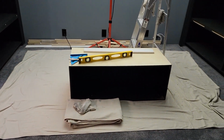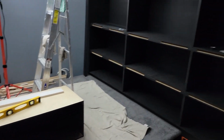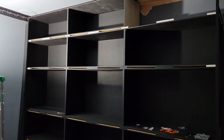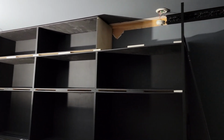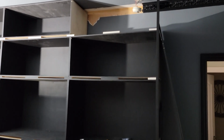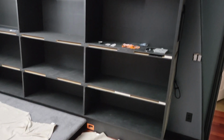There's a shelf that's on the floor that hasn't been installed yet. And then there's the massive wall of cabinets. It's a work in progress. You can see the gap there at the top. We have to move the smoke detector, cut the crown molding a little bit to make room for that cabinet on the floor.